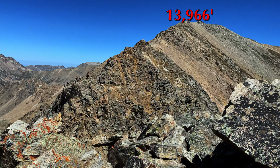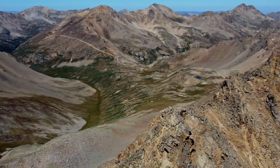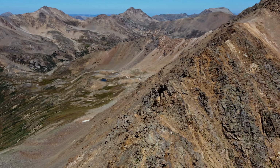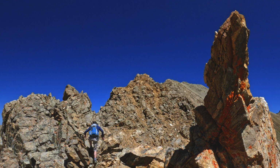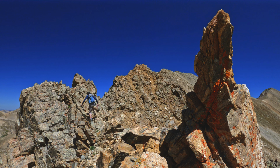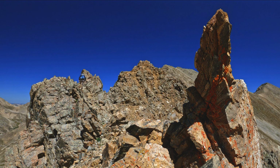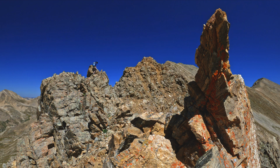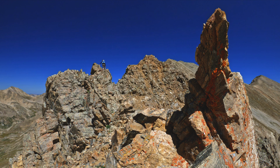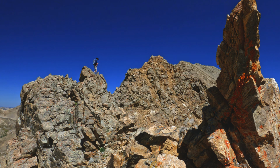Ooh, spicier than anticipated. Pleasantly surprised with some engaging class 2 scrambling here. Relatively easy, but really scenic and nice. Relatively stable as well. So I'm pretty pleased, that's for sure.